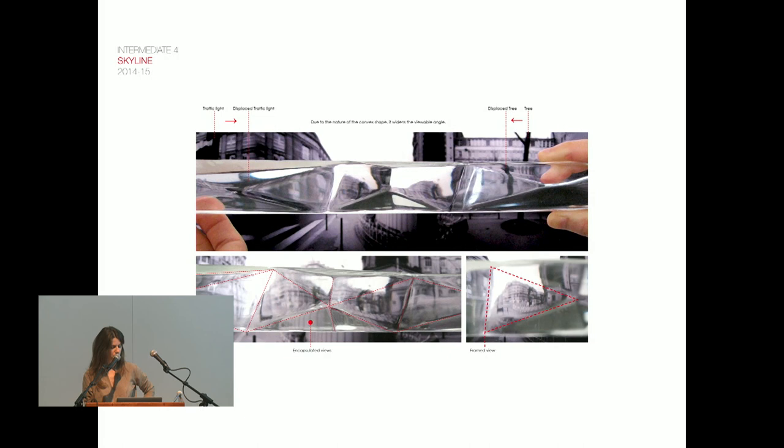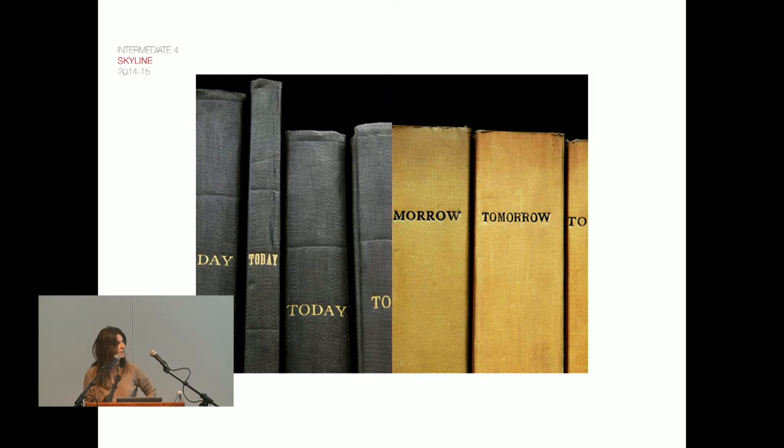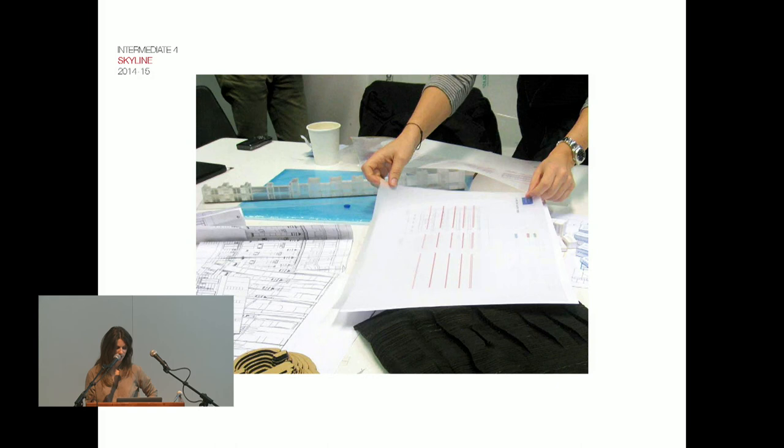As always, we'll have unit conversations throughout the year where we will get together and inform on the unit's agenda as a whole. We will be reading together. We'll have workshops and seminars, as I've stated before. And this is it.